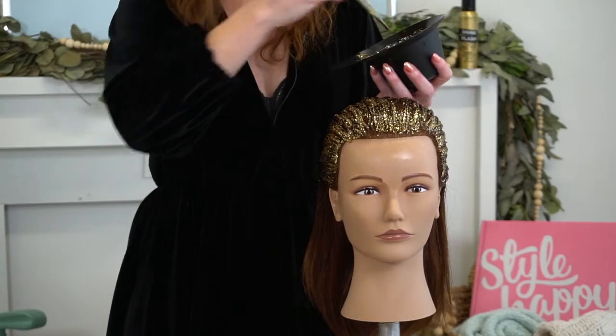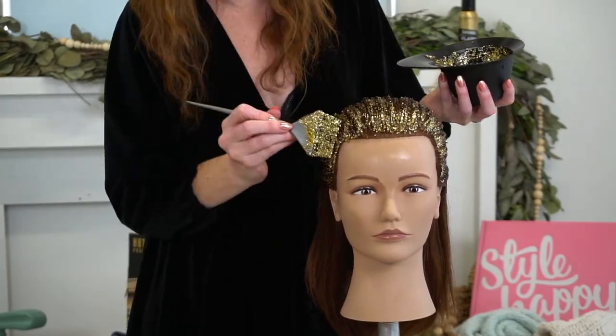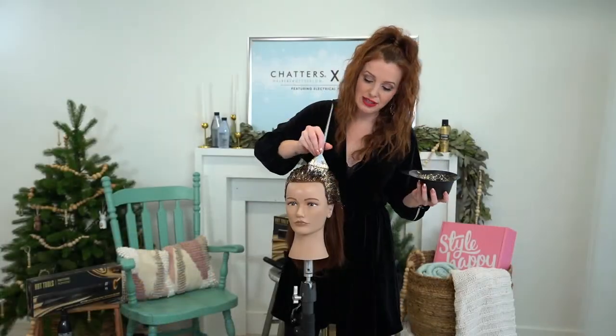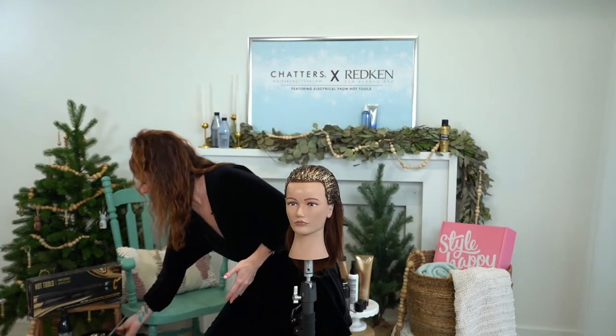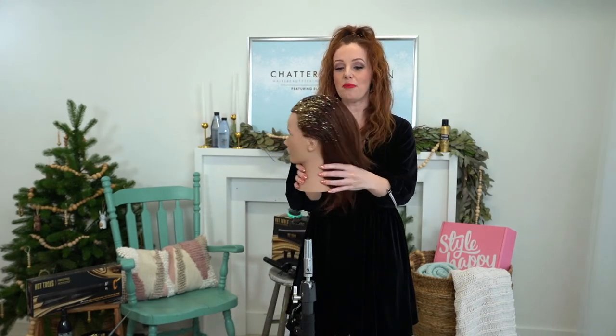There we go. But you don't always have to do a slick back look. I'm gonna show you with the next look something else that you can do with the sparkles if you want to amp it up just for the holidays. How hot does this look? I want this in my hair immediately. Maybe after I'll put it in. Look how cool that is. Just that fun kind of ombre sparkle.